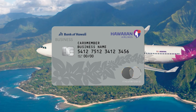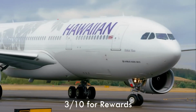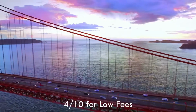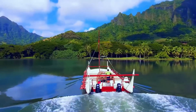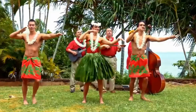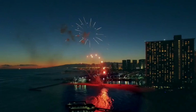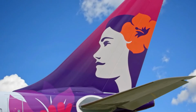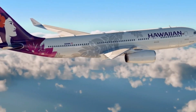My thoughts on the card. I would rate this a 3 out of 10 for rewards, benefits a 4 out of 10, low fees 4 out of 10, customer experience a 5 out of 10. Because of generous one-time offers, the Hawaiian Airlines Business Mastercard is an undeniable value for the first year. Those bonuses alone could provide enough miles to cover a round-trip economy flight from the United States mainland to Hawaii.